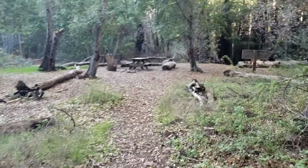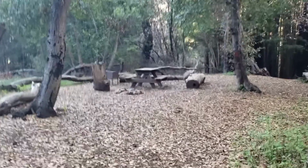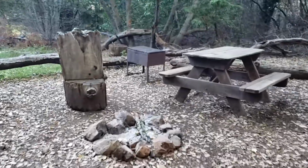Well, found a campsite. Didn't go very far. Maybe a 5-minute walk from the trail intersection. Picnic table.